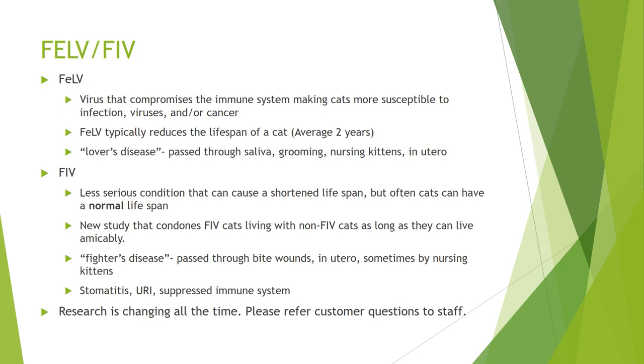FIV, or feline AIDS, is a less serious condition that can cause a shortened lifespan, but often cats can have a normal lifespan. We condone FIV cats living with non-FIV cats as long as they can live amicably.